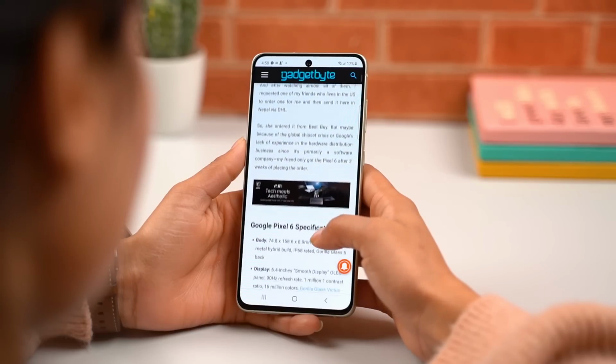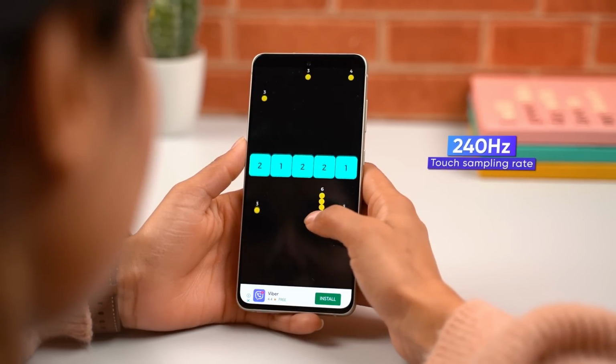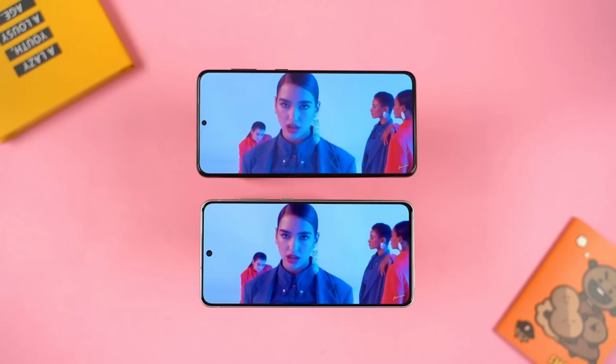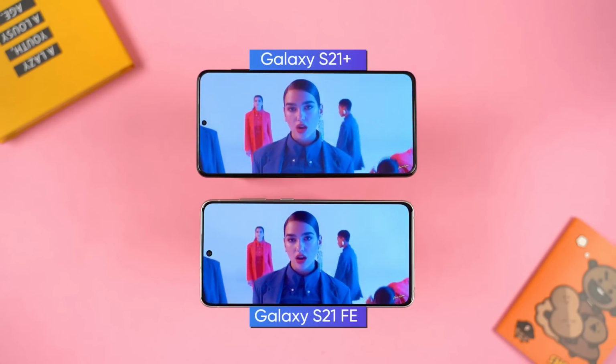Yes, I know that it does not have a crazy high touch sampling rate as you get with Xiaomi or Realme phones, but the core quality and the color calibration of this screen are quite appreciable and are in fact on par with the likes of the flagship S21 Plus.